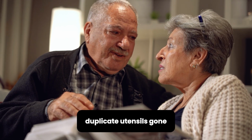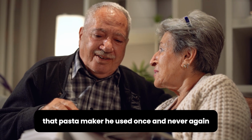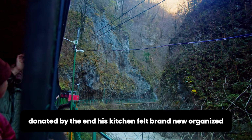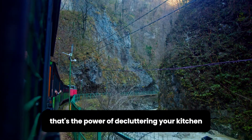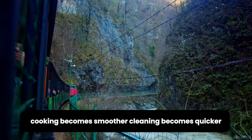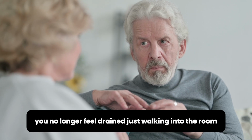Duplicate utensils? Gone. Expired spices? Tossed. That pasta maker he used once and never again? Donated. By the end, his kitchen felt brand new, organized, calm, easy. That's the power of decluttering your kitchen. Cooking becomes smoother, cleaning becomes quicker. You no longer feel drained just walking into the room.